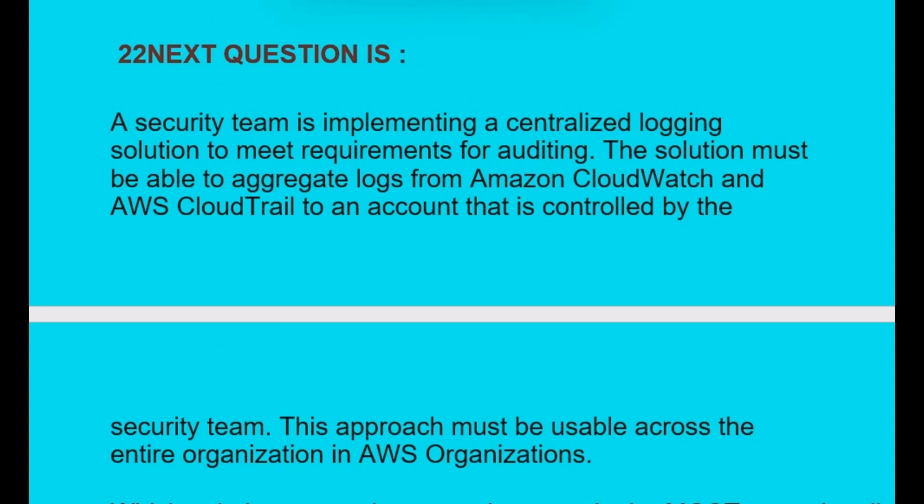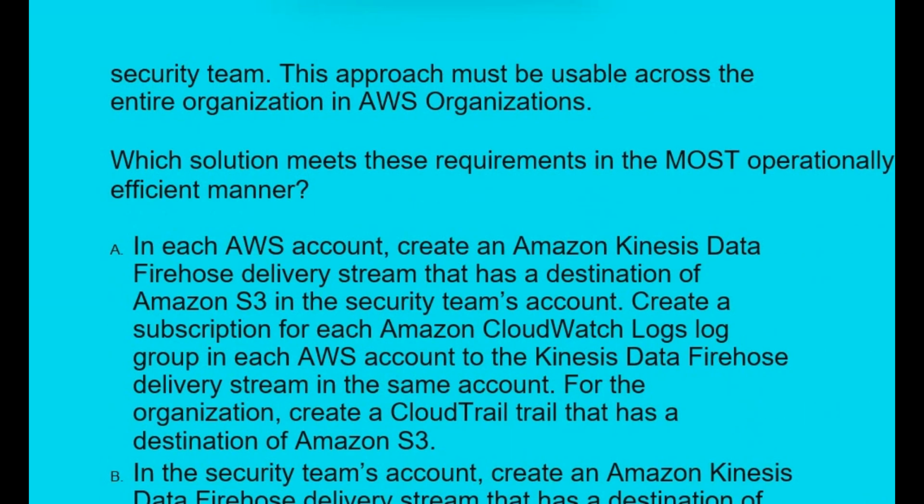Question is, a security team is implementing a centralized logging solution to meet requirements for auditing. The solution must be able to aggregate logs from Amazon CloudWatch and AWS CloudTrail to an account that is controlled by the security team. This approach must be usable across the entire organization in AWS Organizations. Which solution meets these requirements in the most operationally efficient manner?